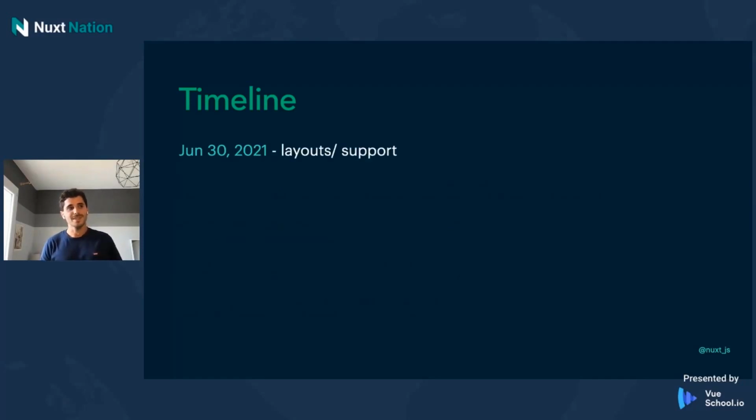In June, we worked, and Daniel mostly worked, on the layout support, which is similar to Nuxt 2, but on top of that, he gives new features and capabilities, such as using slots directly inside the layout, which was one of the biggest features asked for by the community.